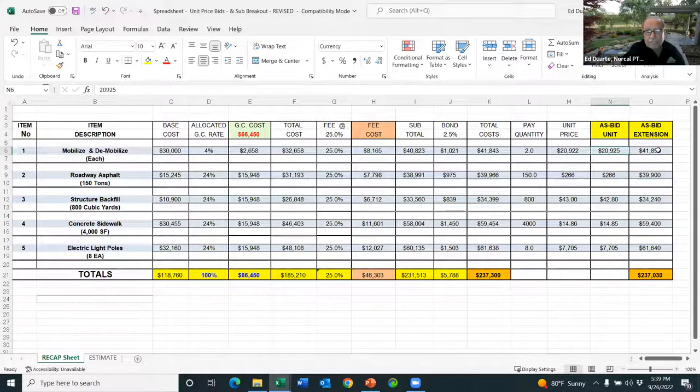And then the as-bid extension, and on our decimal point setting, we don't want any decimal points. I get a grand total of this. And see if my rounding came up or down significantly: 237,030 versus the true as calculated by Excel, 237,300, a couple hundred bucks, not a big deal. We'll just call it good.